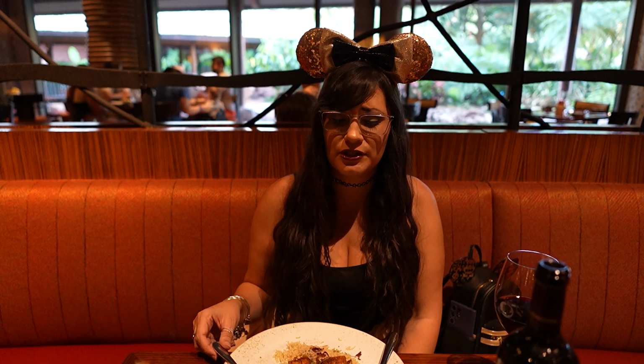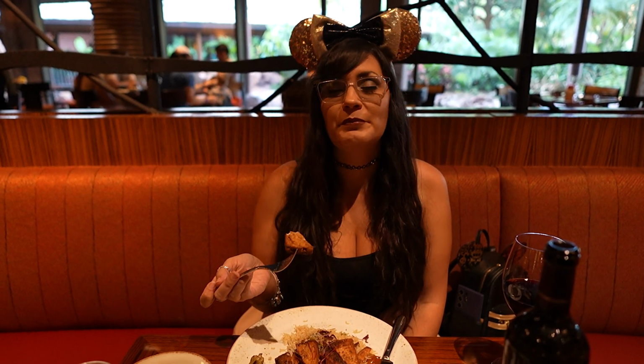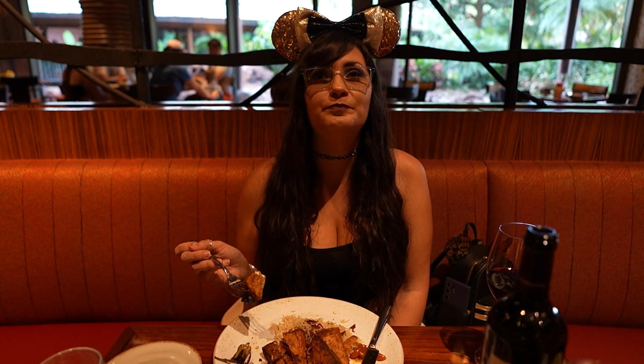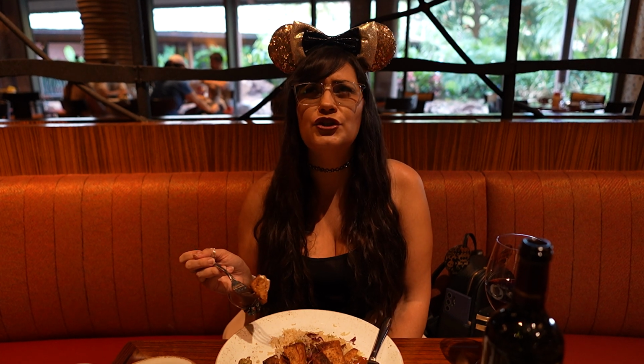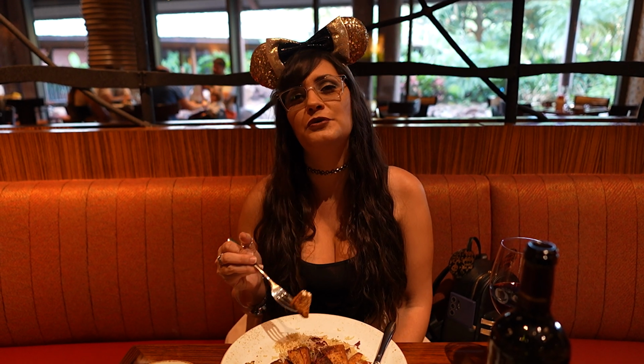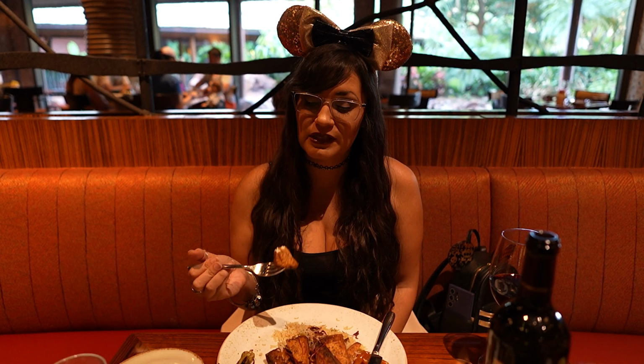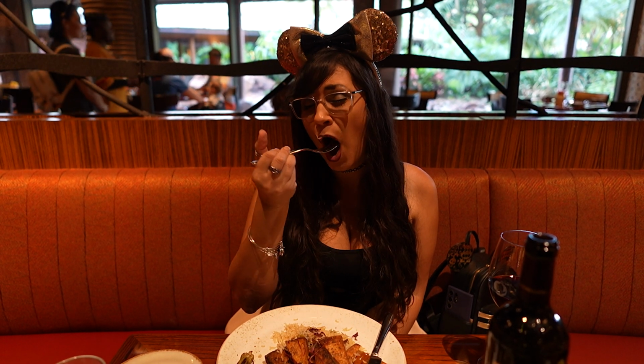Overall, I think it's a really good dish. I don't know if it's signature dining worthy, but it's tasty. I'm gonna give it like a 2.75 out of 5 tofus. It's not the best tofu dish I've had at Jambo House, but it's not bad either.